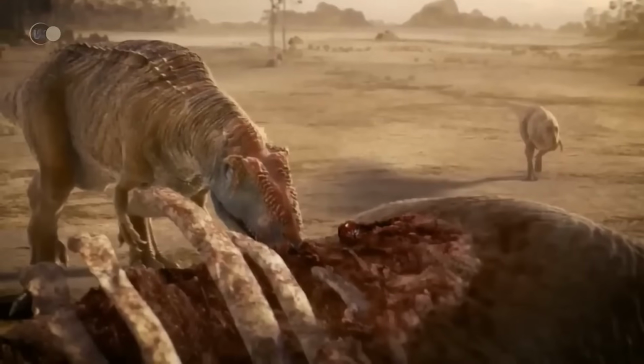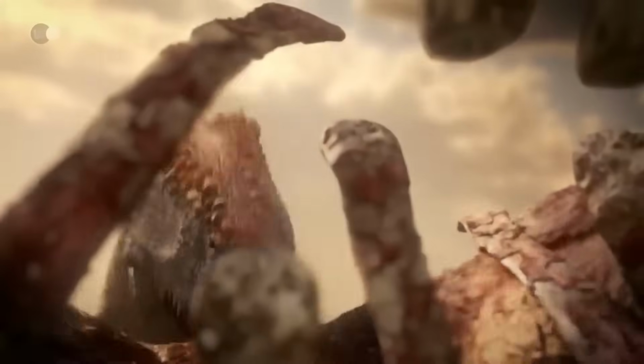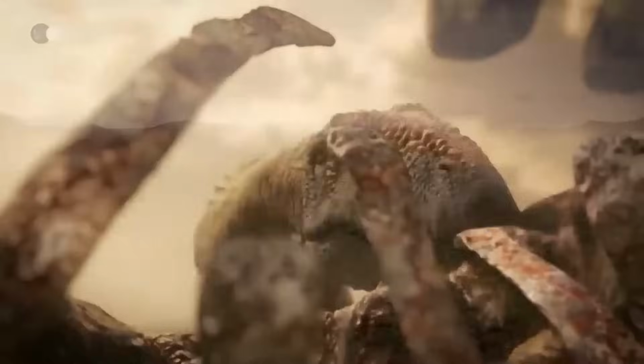For the Mapusaurus, there is no question of missing this opportunity. As he waits for the last breath of his prey, he watches for the moment when he can finally satisfy the hunger that drives him.